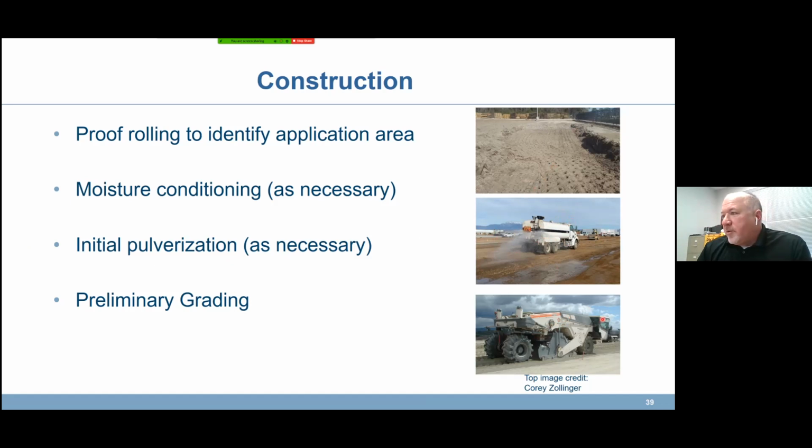Typically, you'll do some preliminary grading, because what happens is that you're incorporating cement into that subgrade system and mixing it up, and it is going to rise. It's going to change your subgrade profile layer. So you want to be able to bring in a little more soil, so that after you do this process, you don't have to go back and reincorporate another cement treated soil if, after the process is done, your profile grade is too low. You have to have enough soil there at the beginning so you can do final trimming after incorporation.